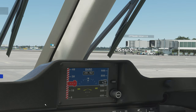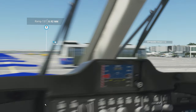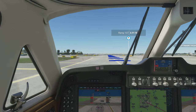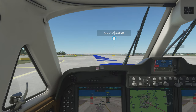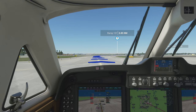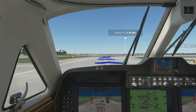KH441 called position caution, other traffic. Hold good position, timing. KH441. Okay, their timing's better this time. Roger, KH441. Sometimes you're told to hold and then nothing happens, and then I'll just eventually go because I'm stuck. I'm sure on a real airport I would get fined for something like that.